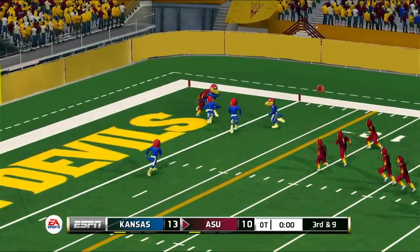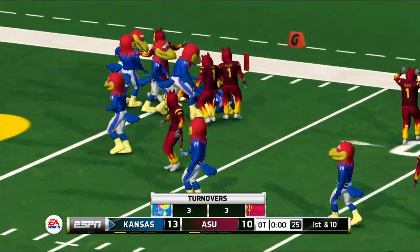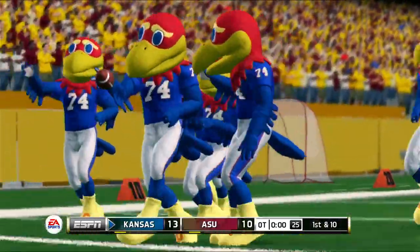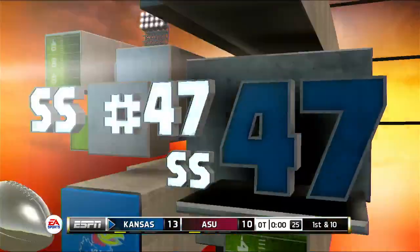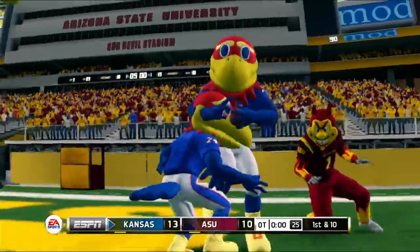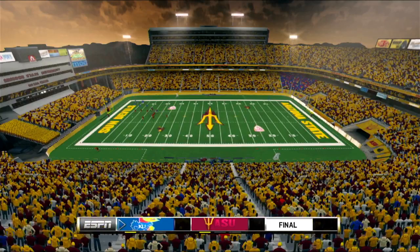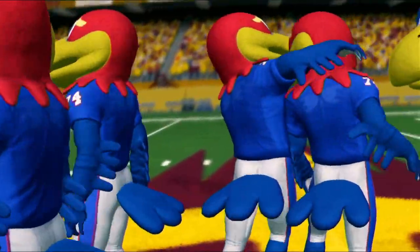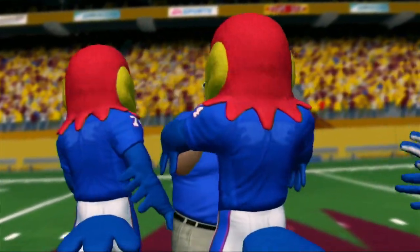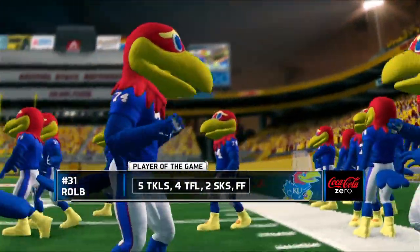Gets it out in a hurry. It's picked off, and that's the game. So this one's in the books, and we saw a great one here today. Kansas, 13. Arizona State, 10.